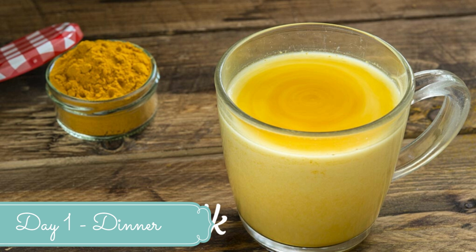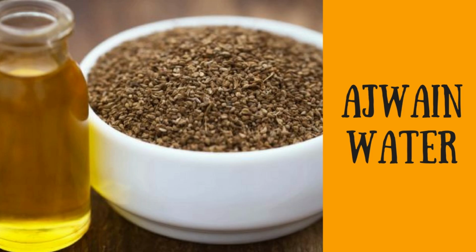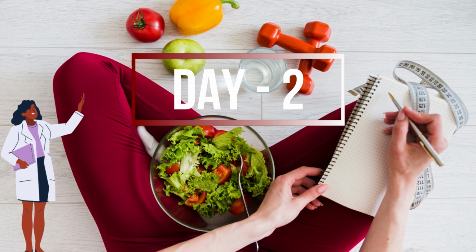Before going to bed, you'll have chamomile tea, or if not available at your place, you can have ajwain tea also. Just boil 2 spoons of ajwain in 1 cup of water and have it sip by sip before going to bed. Now this was your day 1. Let's see what you'll have as your day 2.